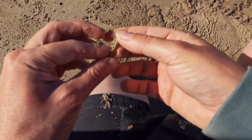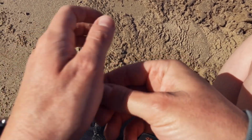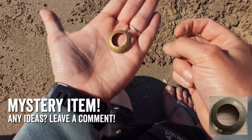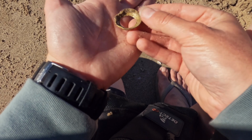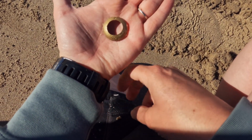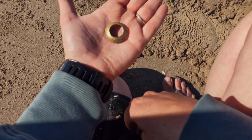Almost a relic of some sort. I suppose it had a bit of depth to it. Maybe 6 inch in the sand there. Interesting. I have absolutely no idea what to make of that. If you do, let me know. It's not a perfect circle, I don't think. A very strange piece. All right, that's the highlight of the hunt so far, so let's keep going.